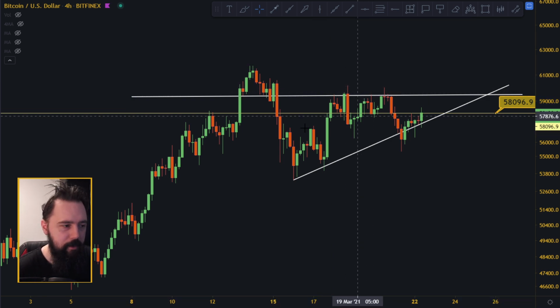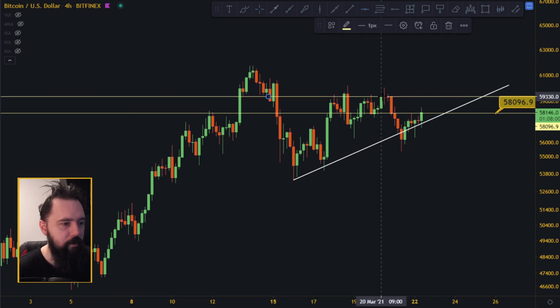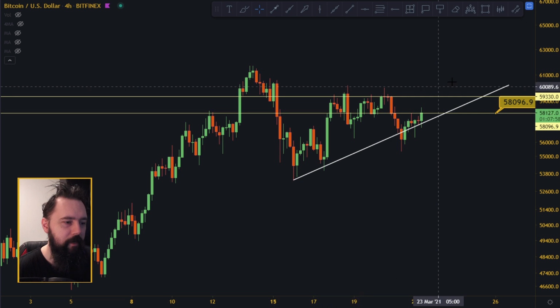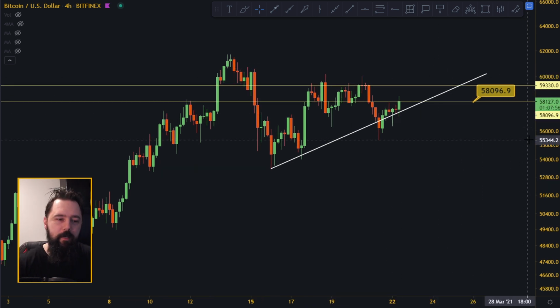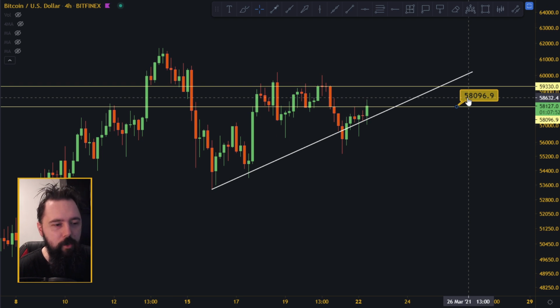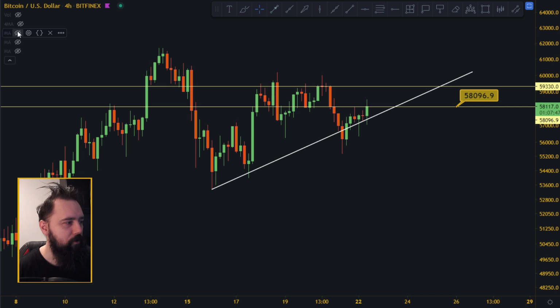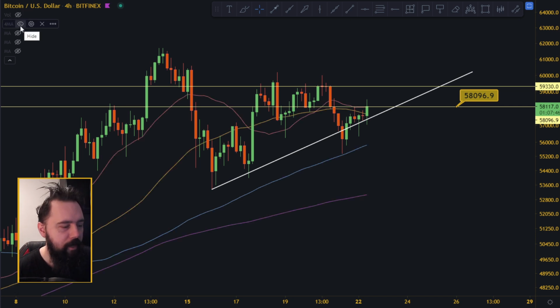So I think this is an ascending triangle, just because this is an engulfing candle on the 4 hourly, so we are disregarding that, and then we are using the wicks and the tops over here. We can actually just put the line like this. It looks nice, it looks good, so we are gonna keep doing that. I say this is an ascending line, but this price, we gotta close above 58,096. Now I'm gonna show you something on the 4 hourly that's very important, and that's the moving averages on the 4 hourly.